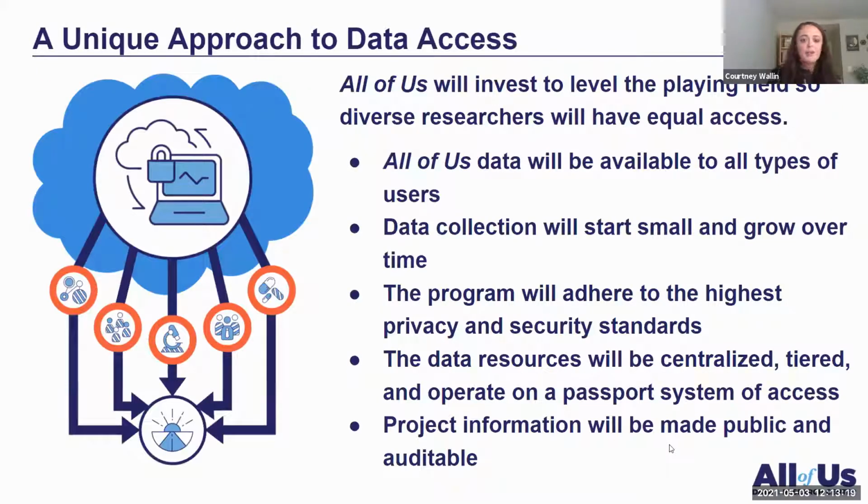With that, I also want to note our unique approach to data access. As part of our goals, our breadth, diversity, and engagement, we have created a unique approach to data access, which has equity at top of mind. As noted here, our aim is to have the data be available to all types of users. Our data collection will be continuous, so it's going to start small and grow over time. We are also adhering to the highest standards for privacy and security to protect our participant data. The data resources are centralized, tiered, and operate on a passport system of access, which promotes exploration.